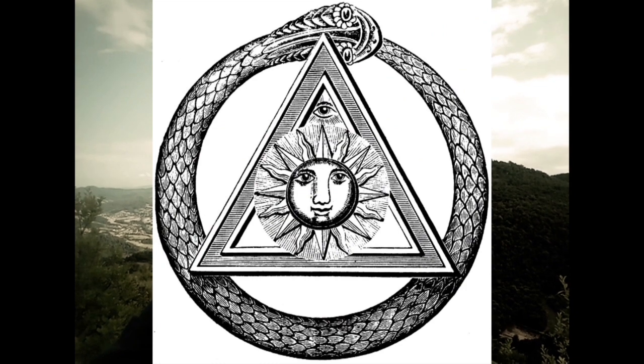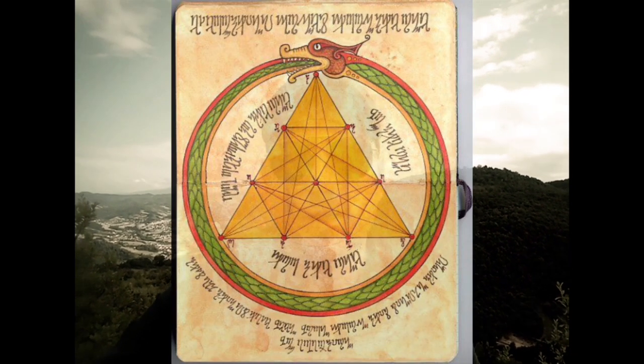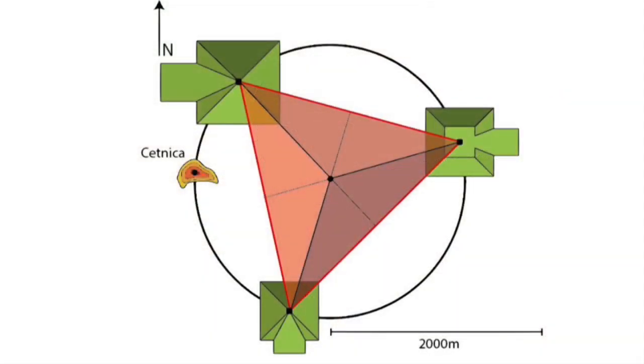Now, often we will find that the equilateral triangle is circumscribed with a circle, or often symbolically the circle's replaced with a serpent. And in actual fact, if we circumscribe the equilateral triangle here in Bosnia, the peak behind me, which is called Chetnica, the second tallest peak adjacent to the Bosnian Pyramid of the Sun, that falls exactly on the circumscribed circle.